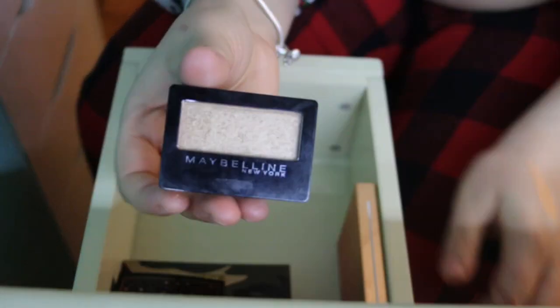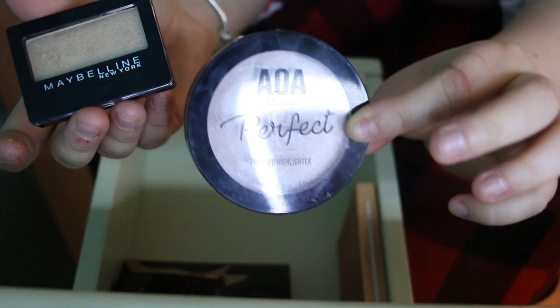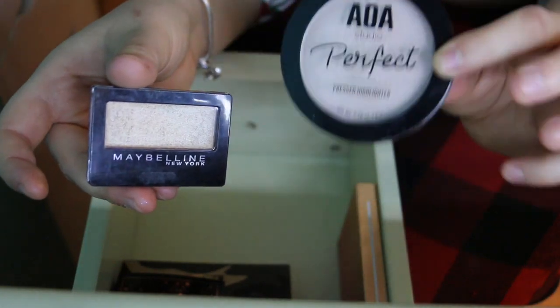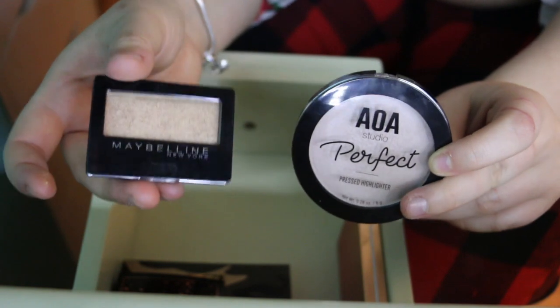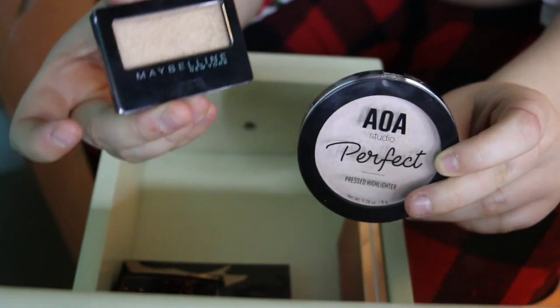If you can't afford any of these other highlighters for whatever reason, if you can't afford the Morphe one, if you can't afford the Laura Lee one, you should be able to afford the AOA because it's only $1. But these are the two that I would recommend. AOA Studios from Shop Miss A because it's only $1. But if you want to go to Walmart and get a really good gold highlight, get this eyeshadow in the shade The Glow Down. It's $2 and it's so worth it.